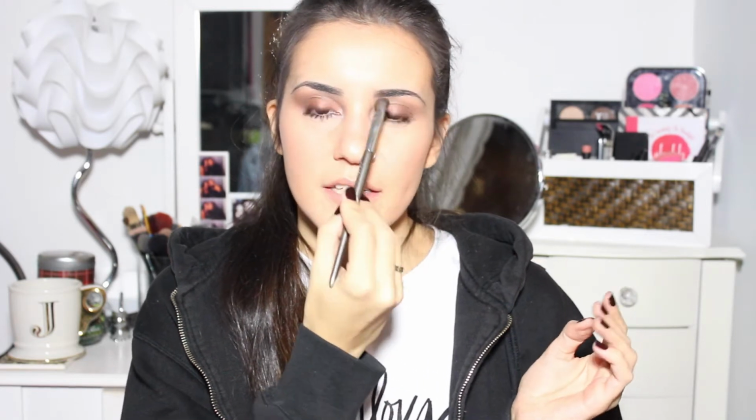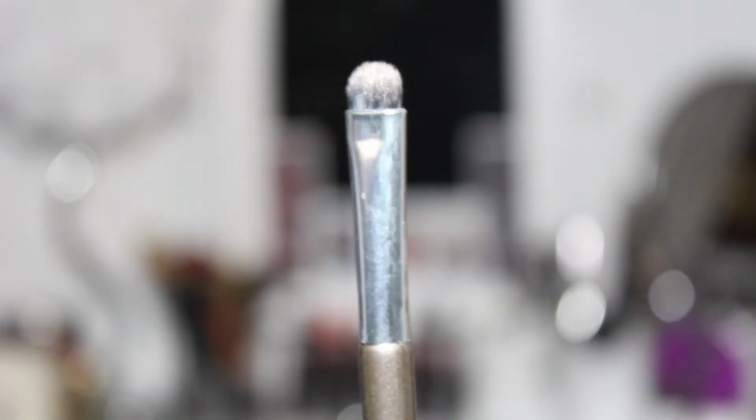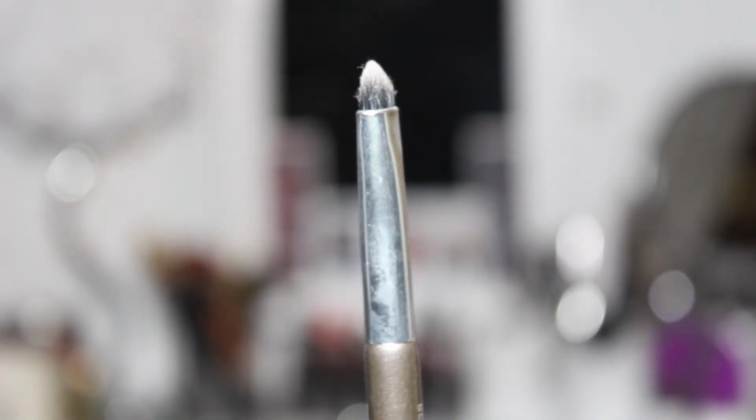But this one, if you use it on the flat side, it's really good to pack on the color on your lid or wherever. But then if you turn it on the side, I found that it's really good for blending out that shadow. So that's really cool. The next one is their smudge blender brush, and it's just really good to smudge out eyeliner and things like that.